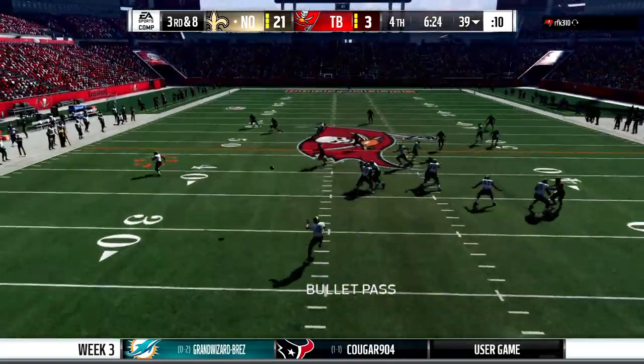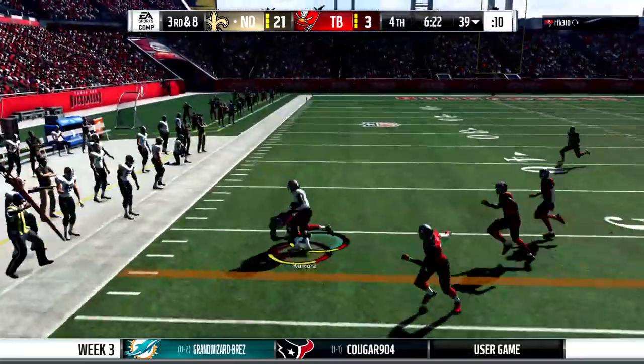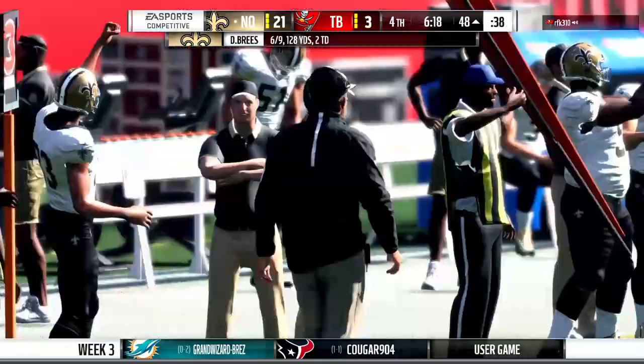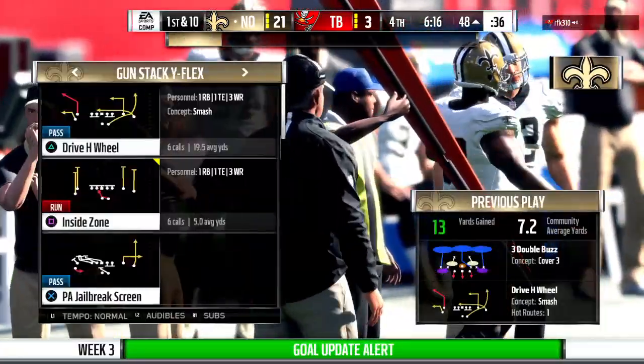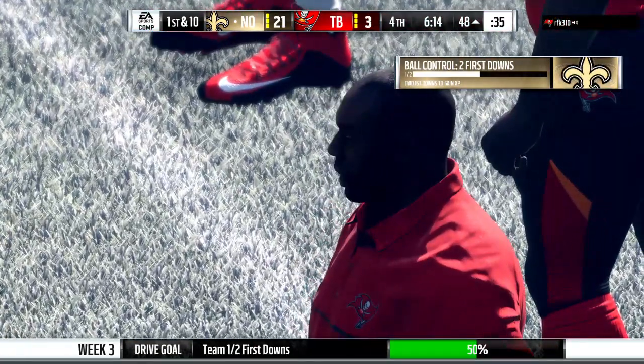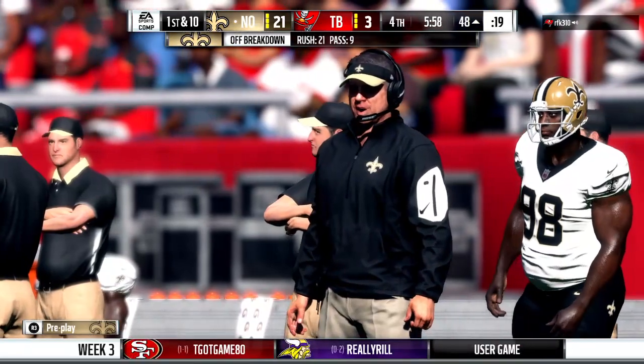Now Brees on 3rd down. On the check down, he finds Kamara. A great effort there to shed the contact, and it helps him pick up the first. They give him 13 yards there on the play and a fresh set of downs.